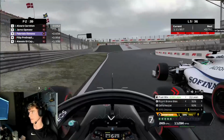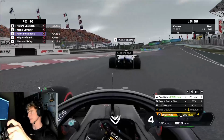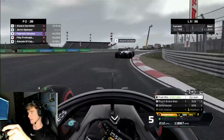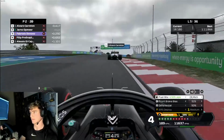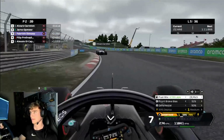As I said before, I'm not gonna fight it right now. Maybe when we get to the pit stop phase, I will be a bit more forceful. But right now, I just wanna save my tires in case I want to stretch them a little bit longer and go for a soft to medium strategy maybe.